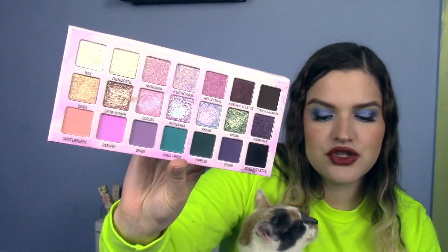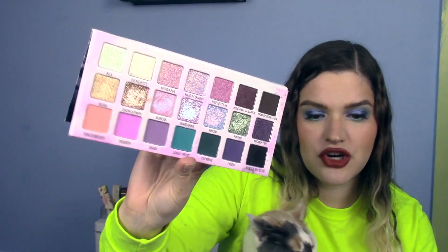because just like the ColourPop, it goes from light to dark, but this formula is much elevated from the ColourPop one for sure.